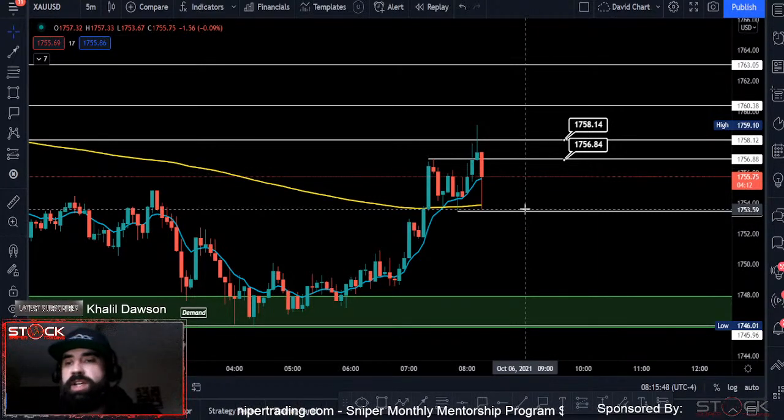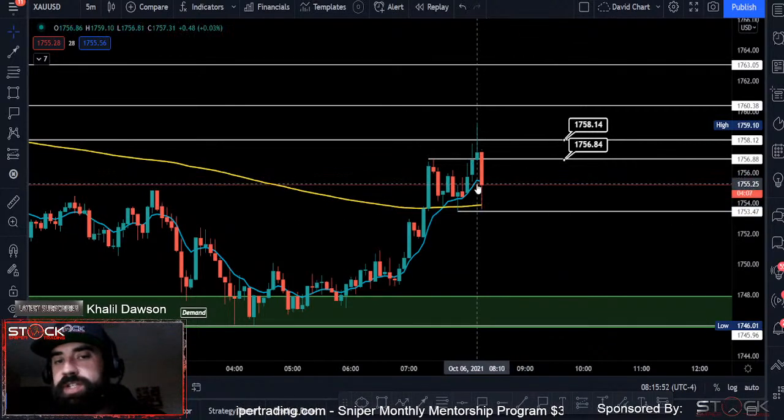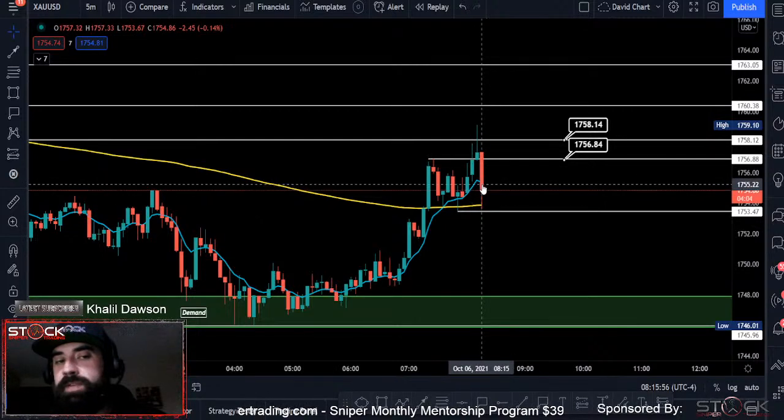Okay, so now you can see, guys, this is still the same candlestick. It's starting to bounce off the 200. Okay, you can see that it's starting to break through this 9. All right, but we really got to see if it's going to have a continuation.